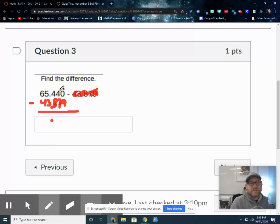So nothing minus 9, we can't do that, but we can steal from over here and make this a 3. So I've got 10 minus 9 is 1. Can't take 7 away from 3, so I've got to steal from here. That also makes that a 3, and this a 13. So 13 minus 7 is 6.